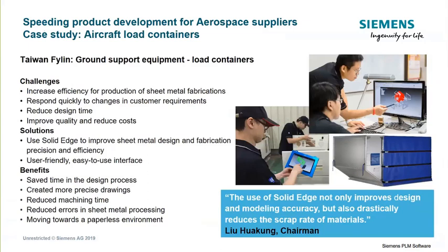And finally, this one is company Taiwan Filin. They make ground support equipment, in this case load containers that go on aeroplanes. Might seem like a fairly basic type of product, but obviously the strength and lightweight nature of these products is very important. For them, one of the particular aspects they really like from the Solid Edge portfolio is that we have really excellent sheet metal design and fabrication tools, not just for the design process, but that output the correct data for manufacturing as well.